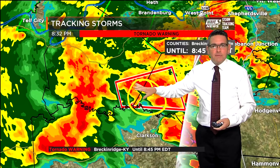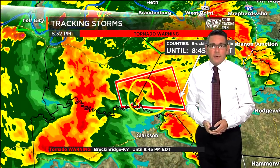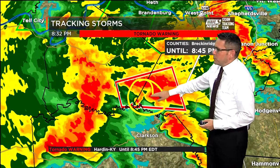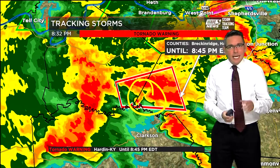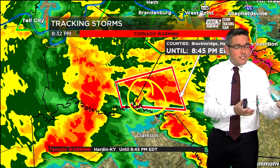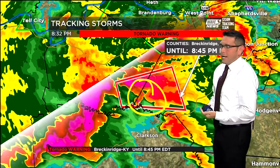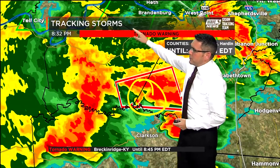So this is going to be very difficult to be spotted if it is indeed something developing that could be touching the ground. So we have to go by radar data specifically as it is moving into portions of Hardin County at the moment. It is tracking off to the east, northeast, about 25 miles per hour. So not a fast speed here at all. This is a relatively slow speed this cell is moving into, which only leads to concern too with flash flooding as it's moving off to the east.